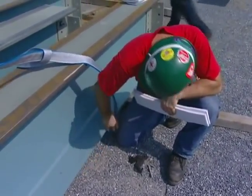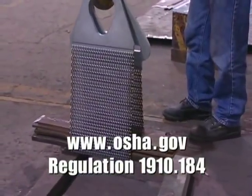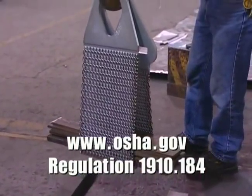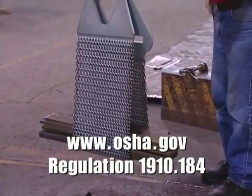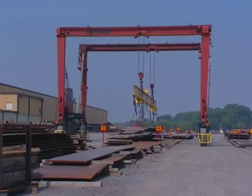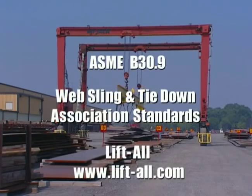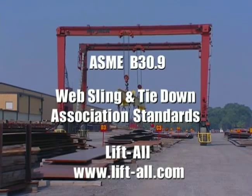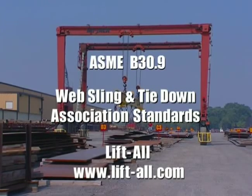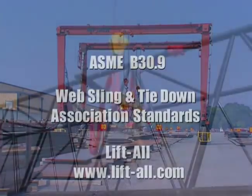OSHA regulations for slings are available online at www.osha.gov. Regulation 1910.184. Additional up-to-date guidelines can be found in ASME B30.9, the Web Sling and Tie Down Association standards, and the Lift-All catalog, website, and instruction sheets that accompany each sling.